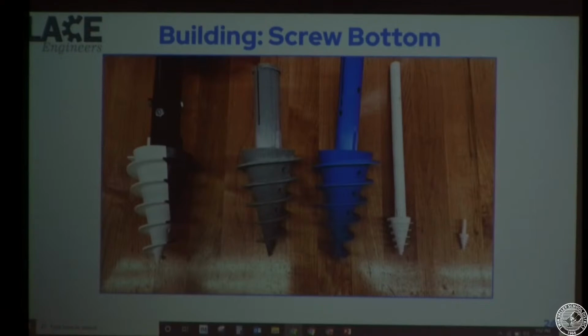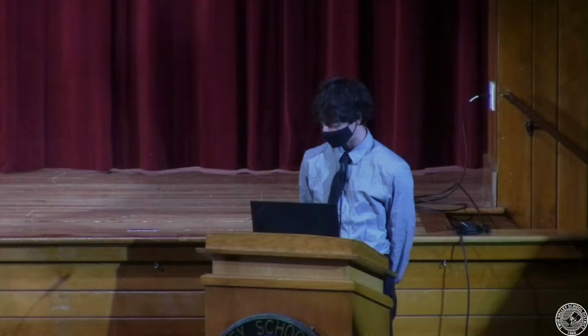Okay, and then we got to start to build our screw. We used 3D printed plastic for our screws. These smaller screws are our test models. However, when we attached a pole piece to the model, it broke, even though we used sandpaper to sand it down beforehand. The blue and gray screws are the correct size. However, they had weak points in the 3D plastic, and some of the pieces chipped off.